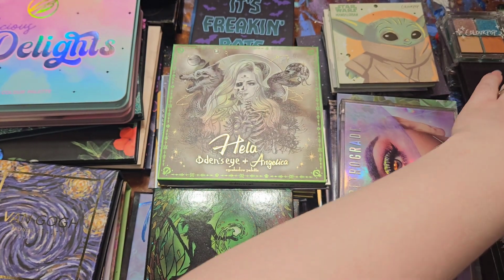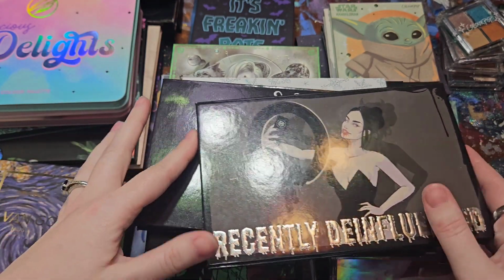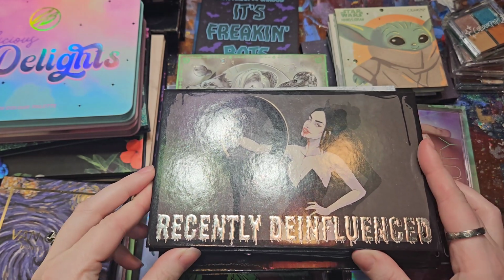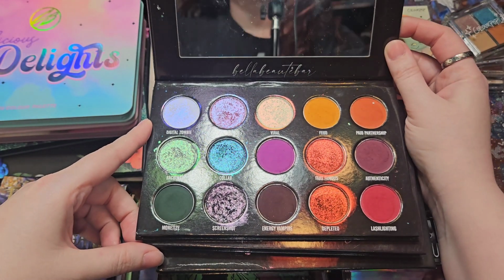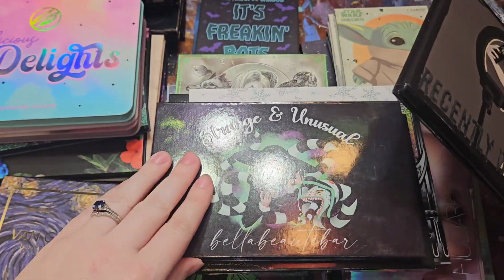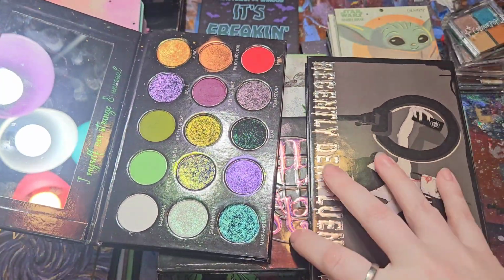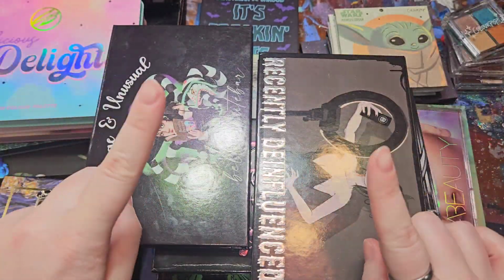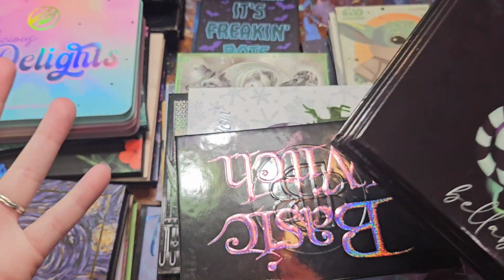All right, so we're going to start with a stack that is a fairly easy thing for me. This is the Recently De-Influenced palette from Bella Beauty Bar, and I am going to be depotting this, so that's like halfway a declutter, but not all of the way. And I will also be depotting the Bella Beauty Bar Strange and Unusual palette, and I will be combining these two palettes together. So technically this is a declutter of one and a keep of one, so that is one declutter, kind of.